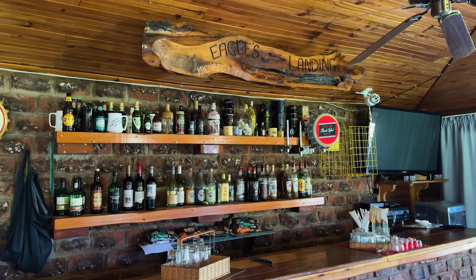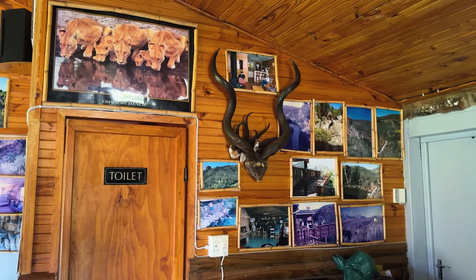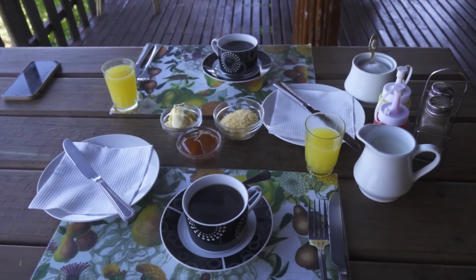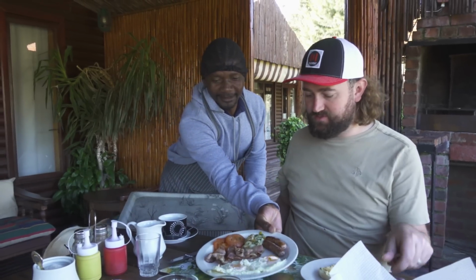Just above the waterfalls, there's a little restaurant and bar called the Eagle's Landing. Once again, a pleasant surprise. We decided to order a quick breakfast here, but there was nothing quick about it. We were treated to a full English breakfast with coffee, toast, and top-class service. Thank you. Very nice.